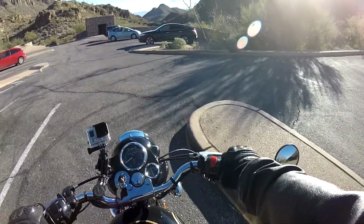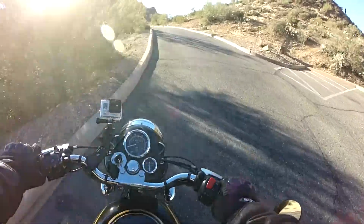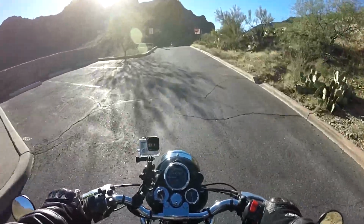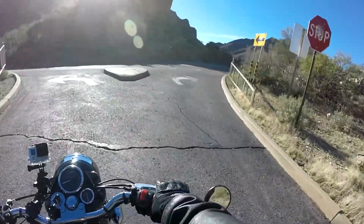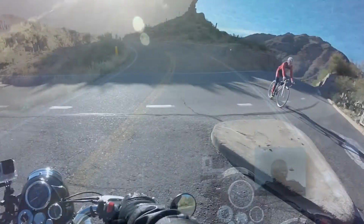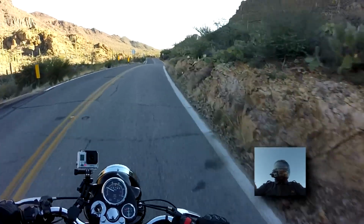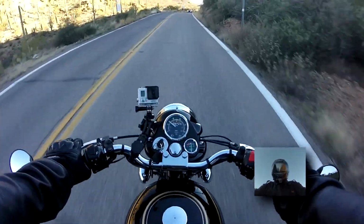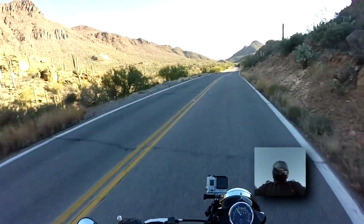Goofy turn here. This increasing radius. That is some tough stuff right there. Wow. This is just beautiful. Beautiful.